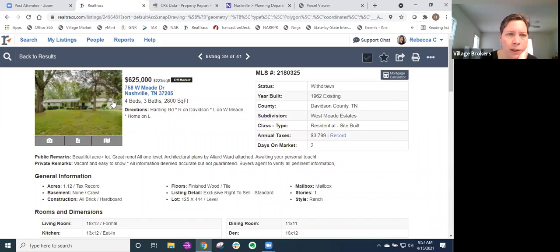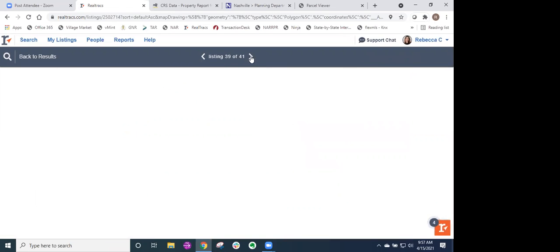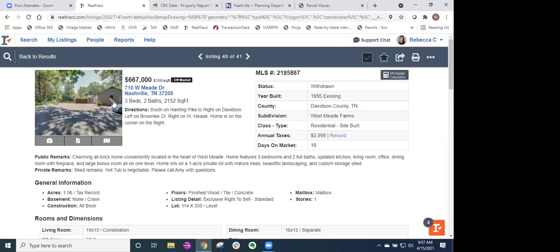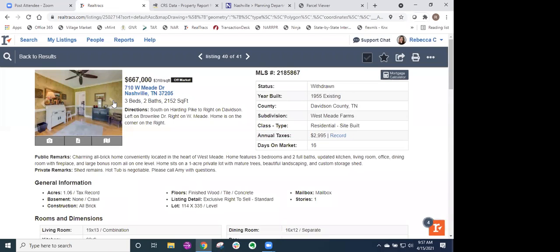Great reno, all one level. Oh, we looked at this one. It was withdrawn. Let's keep this so we can see what they originally listed it for. All right. Almost through. Updated kitchen, living room.